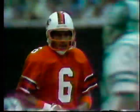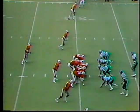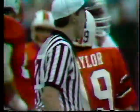Fernandez goes wide to the left. Ed Armour comes out to the right. Over the middle to Don Taylor. And Taylor will be very close to another first down at the 19. He's stopped there by Tom Boyd.